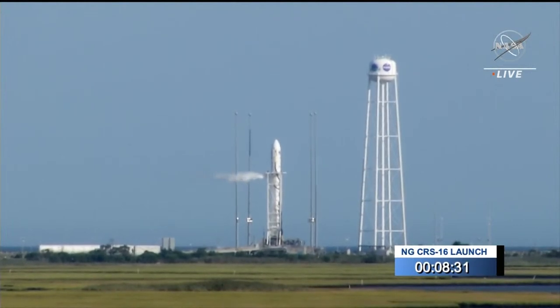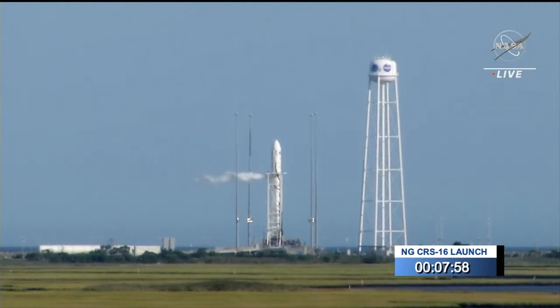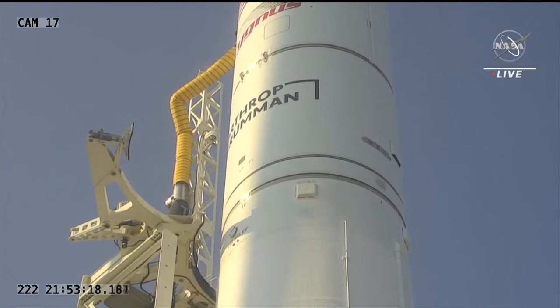Now just about 8 minutes and 30 seconds to launch. Again, that next milestone we'll hear will be for the vehicle to be turned to internal power at 5 minutes out. And we're at T-minus 8 minutes. LC flight control, GN2 conditioning initiated. And I copy GN2 conditioning initiated.